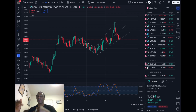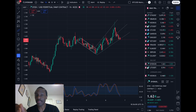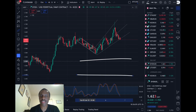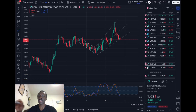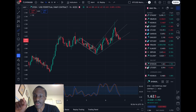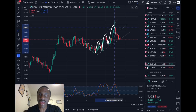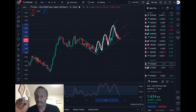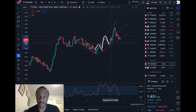Likelihood of rising wedges to break down are higher than to break up. But rising, broadening wedges, not so. This is quite bullish. This is basically, and I'm going to show you in a second, the bullish equivalent of a sideways consolidation, which is necessary to create liquidity for a big move up. So I like this. As you can see, we're going up and down and up and down and up and down. Threes, what you want to see, that's the magic number in consolidation. A wave, B wave, A wave, B wave, A wave, B wave.